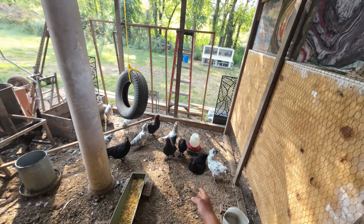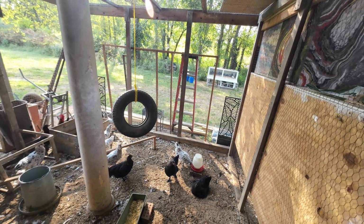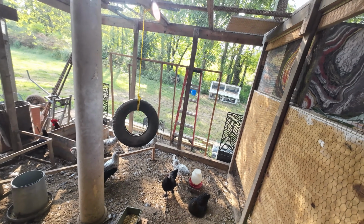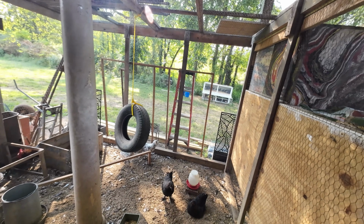Number 13, what is a dust bath and why do chickens need it? A dust bath is when chickens roll around in loose dirt or soil, and by running it through their feathers, it keeps their feathers clean, removes parasites, and it helps them maintain healthy skin.